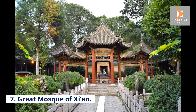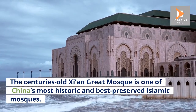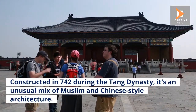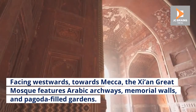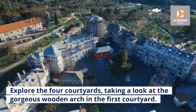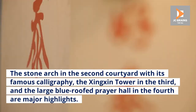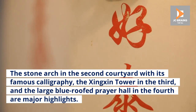7. Great Mosque of Xi'an. The centuries-old Xi'an Great Mosque is one of China's most historic and best-preserved Islamic mosques. Constructed in 742 during the Tang dynasty, it's an unusual mix of Muslim and Chinese-style architecture. Facing westwards, towards Mecca, the Xi'an Great Mosque features Arabic archways, memorial walls, and pagoda-filled gardens. Explore the four courtyards, taking a look at the gorgeous wooden arch in the first courtyard, the stone arch in the second courtyard with its famous calligraphy, the Xingxin Tower in the third, and the large blue-roofed prayer hall in the fourth are major highlights.